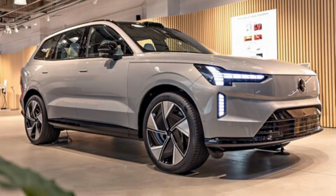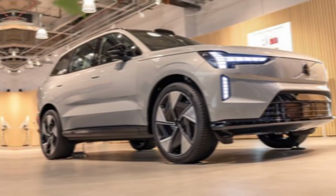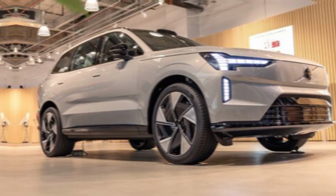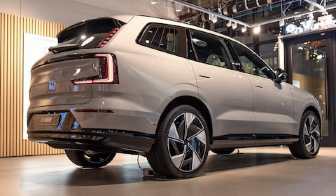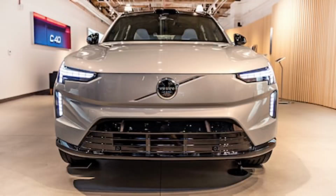Today, we're taking a first look at a game changer in the electric SUV market, the all-new 2024 Volvo EX90. This isn't just another electric SUV, it's a statement about Scandinavian design, cutting-edge technology, and luxury that prioritizes people and the planet. Buckle up, because we're about to dive into what makes the EX90 so special.